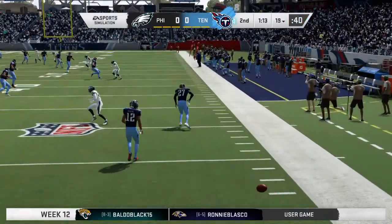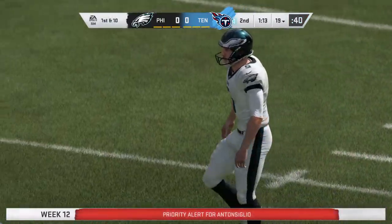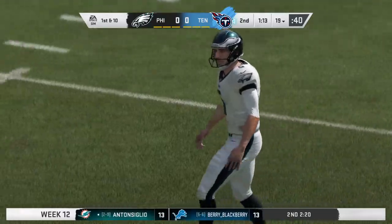We are right there about to break a big one. We play to win. Let's go.